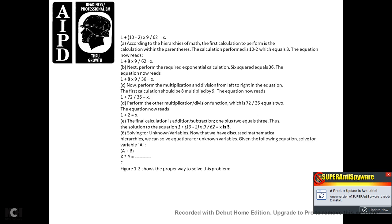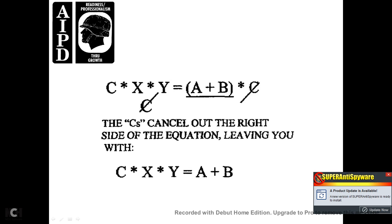Solving the unknown variables. Now that we have discussed the mathematical hierarchy, solve the equation for the unknown variable given the following equation. Solve for variable a: (a plus b) times x times y equals c. Show the proper way to solve the problem. c divided by x times y equals a plus b. The c is then canceled out of the right side of the equation, leaving you with c equals x times y times (a plus b).